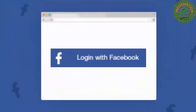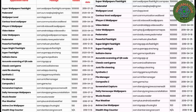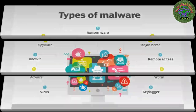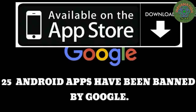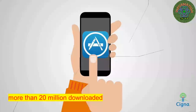The apps come with a malware which kept a record of your Facebook login details when you use them on your phone. These 25 apps had a total of over 2 million downloads and mostly offer services like file managers, flashlight, wallpaper management, screenshot editor, and weather. It's a very serious security concern for all of us. So if you have used these apps, be careful.